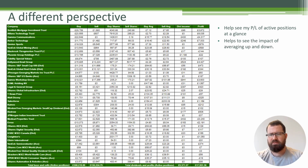I also, especially where I've been averaging up into, again, Allianz and SMT, that is an important thing to be able to do as a long-term investor. It's not always easy to average up, and sometimes you're almost tempted to average down into inferior positions. Although I think I've actually gotten pretty good at this, again, I think it is important to mature and to take that viewpoint. And this data really helps me do that, I think, in the long term.